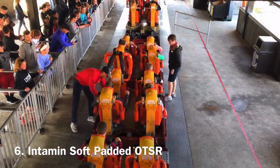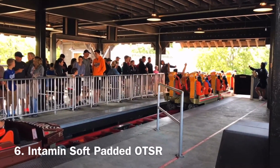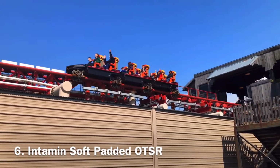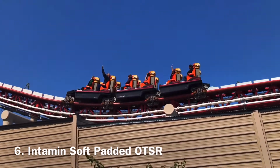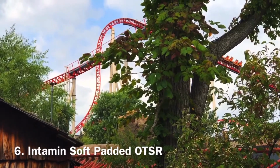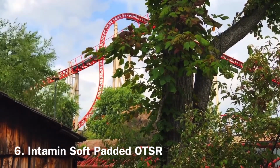Alright, coming in at number 6, we have the Intamin soft padded over-the-shoulder restraints, and these get so much hate that I don't understand why. These are actually really nice restraints. I've never been stapled on Maverick, which is where I got to ride these. So maybe if I got stapled, I would have found it different, but I didn't, and I found them really enjoyable. They actually allow a lot of airtime on Maverick. I don't know how they'd be on Intimidator 305 or anything, but I really enjoyed them on Maverick.